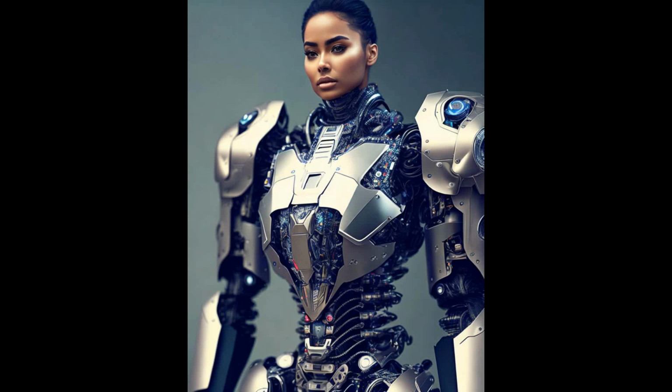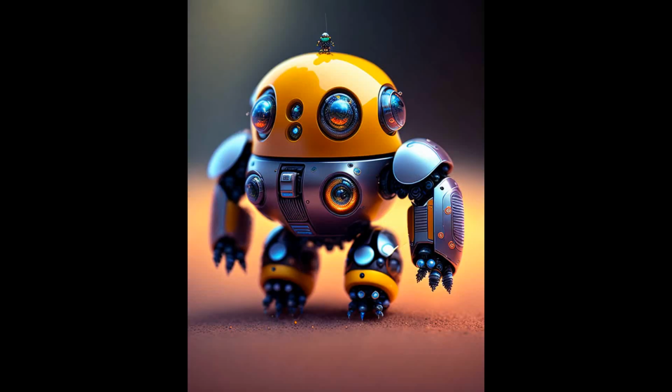Robots are currently being used in a wide range of industries and applications, and they are constantly evolving and expanding their capabilities. Here are some examples of what robots are making or doing now. Manufacturing. Robots have been used in manufacturing for many years, and they continue to play a critical role in the production of everything from cars to smartphones. They can perform tasks such as welding, painting, and assembly with high speed and precision.